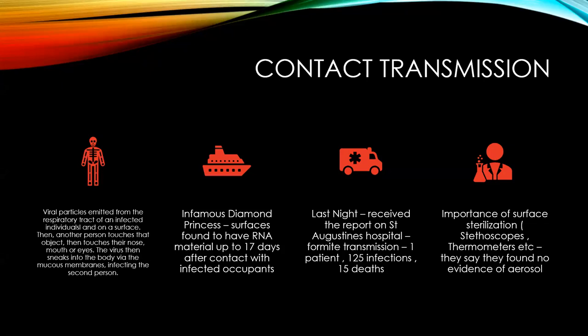And last night, I didn't read through it, but I will send it on, we received the report on St. Augustine's hospital, the hospital in KwaZulu-Natal, and they put it down to fomite transmission. What I'm talking about, this contact transmission, fomites are basically inanimate objects like cardboard boxes, tables, all of those sort of things that can have viral particles on them. So from one patient, 125 infections and 15 deaths at that hospital.